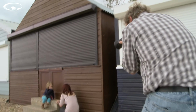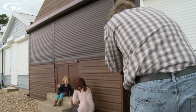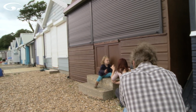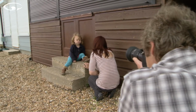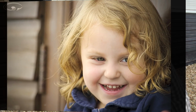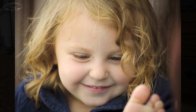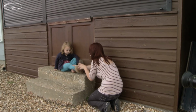If I get close enough with this long lens, I should be able to do it without seeing any of Tasha. I'm getting in close with face shots. The light's lovely. It's just a case... Oh, what a grumpy little face. Oh, look, she wants to show me her toes. She started smiling, look. This is great because she's now relaxed. Getting some quite nice little close-up candids.